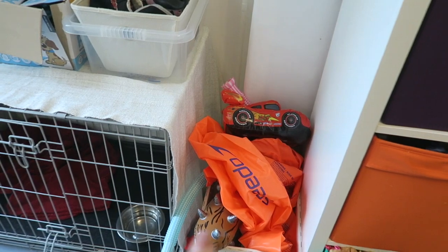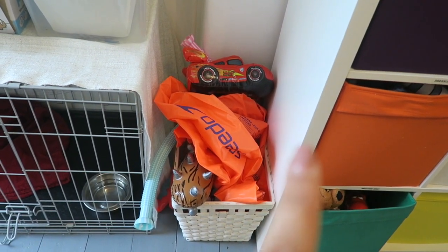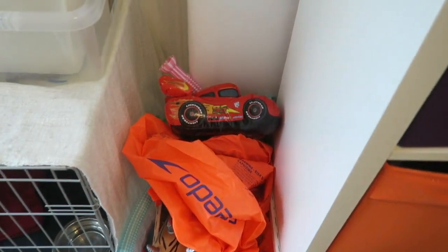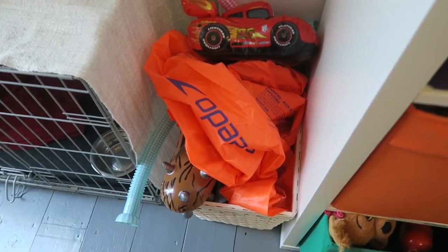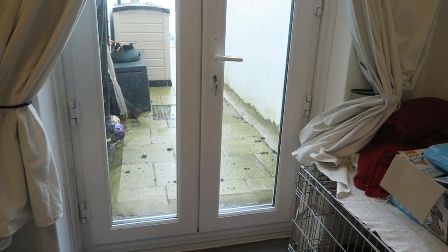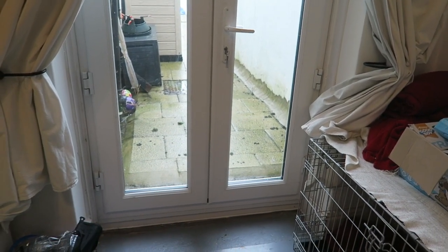There's a few inflatable toys in here, like the baby's bath chair. This is something from a dress up. Some of these are garden toys as well. So that's just a few odds and bits in there. And then we've got doors out to the garden, which is really handy in the summer because they can run out to the garden from here.